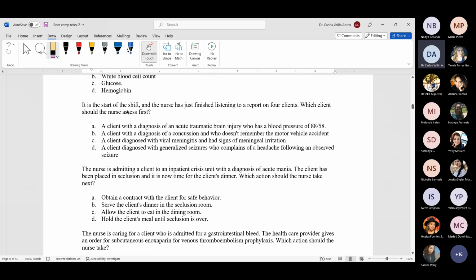It is the start of the shift, and the nurse has just finished listening to a report of 4 clients. Which client should the nurse assess first?